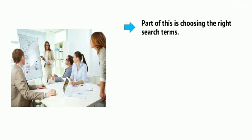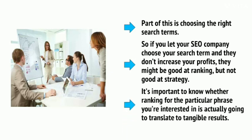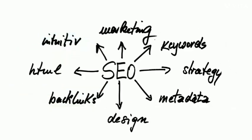Part of this is choosing the right search terms. So, if you let your SEO company choose your search term and they don't increase your profits, they might be good at ranking, but it's not a good strategy. It's important to know whether ranking for the particular phrase you're interested in is actually going to translate into tangible results. The same is true if you're doing SEO on your own.